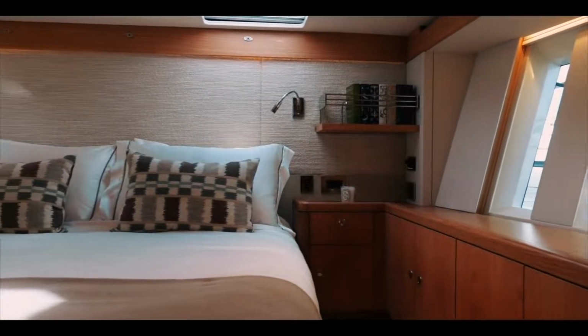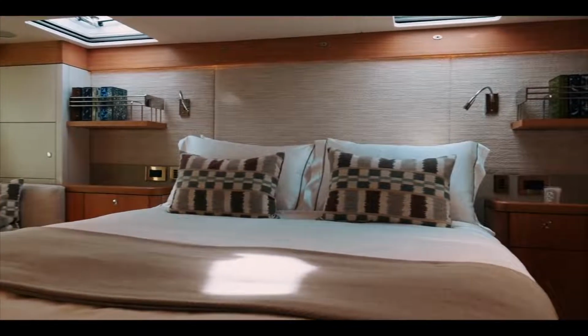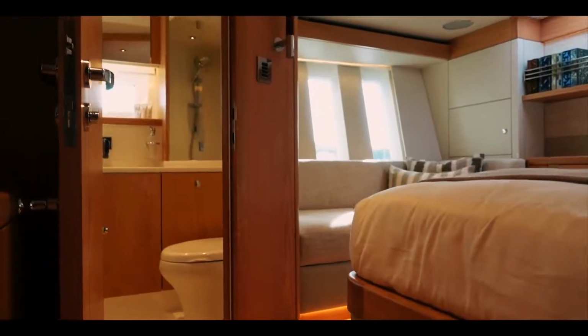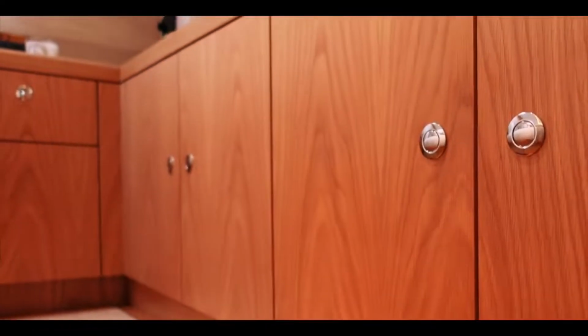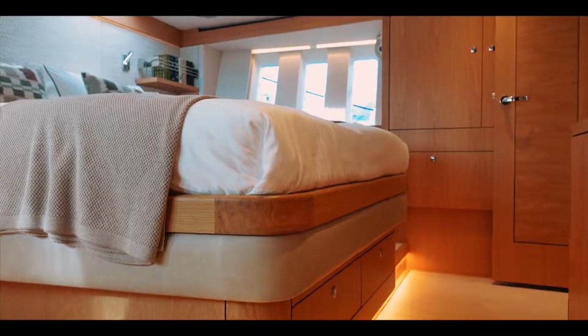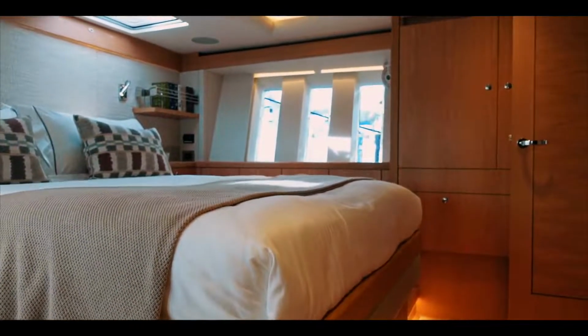And of course, you have an associated ensuite heads here. So whether you are relaxing on the chaise longue, or whether you're having a lie-in, or whether you just want to enjoy this as a space to remove yourself from the crew and other members on the boat. It's just beautiful. So again, beautiful. Nothing I wouldn't expect from a mark of this quality. An absolutely beautiful area, very light, very relaxing.